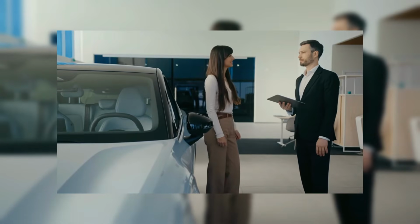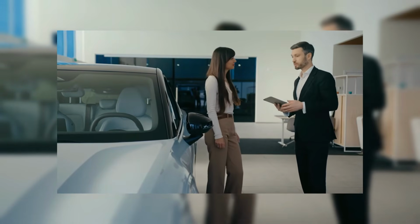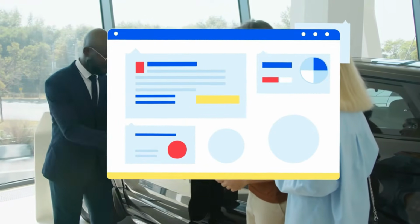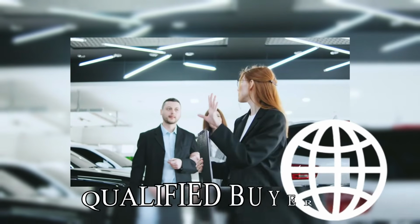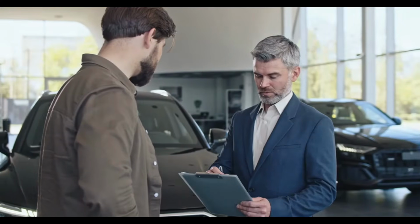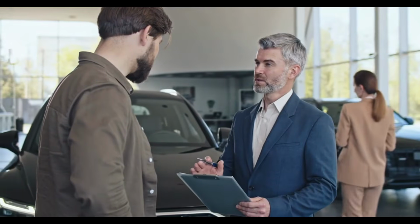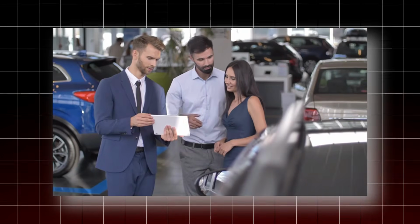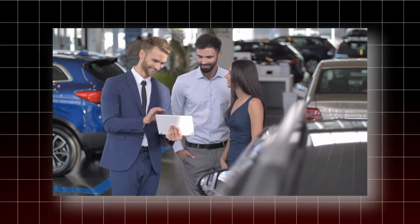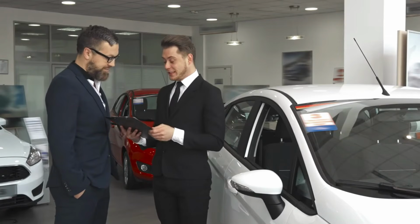You drive down, you sit in the office, then they slide over paperwork showing $27,190. Wait, the website said $24,195. Oh, that's the internet price for qualified buyers only. I'm qualified. I have good credit. Yes, but the internet price requires $3,000 down, financing through our lender, a trade-in vehicle, and enrollment in 3 protection products. Without those, it's $27,190. None of those qualifications were mentioned in the ad.